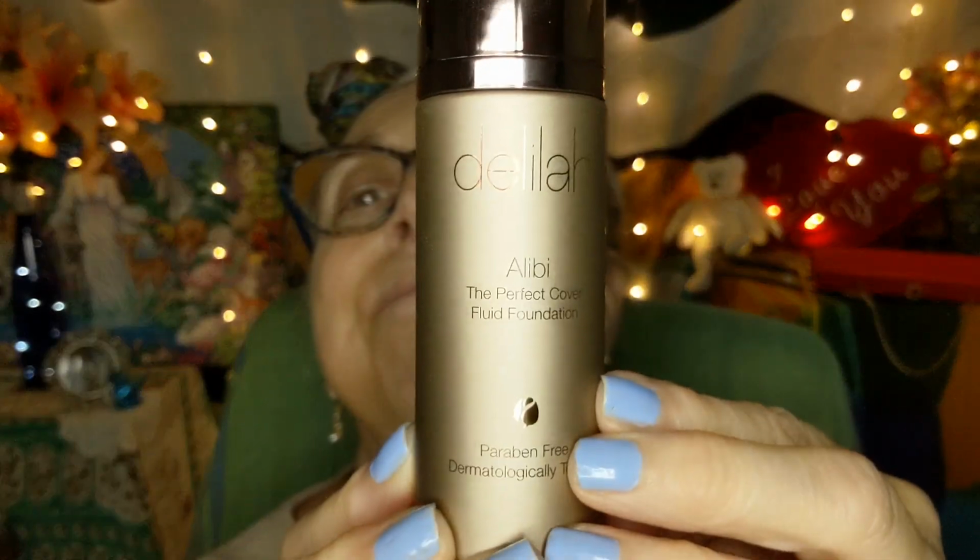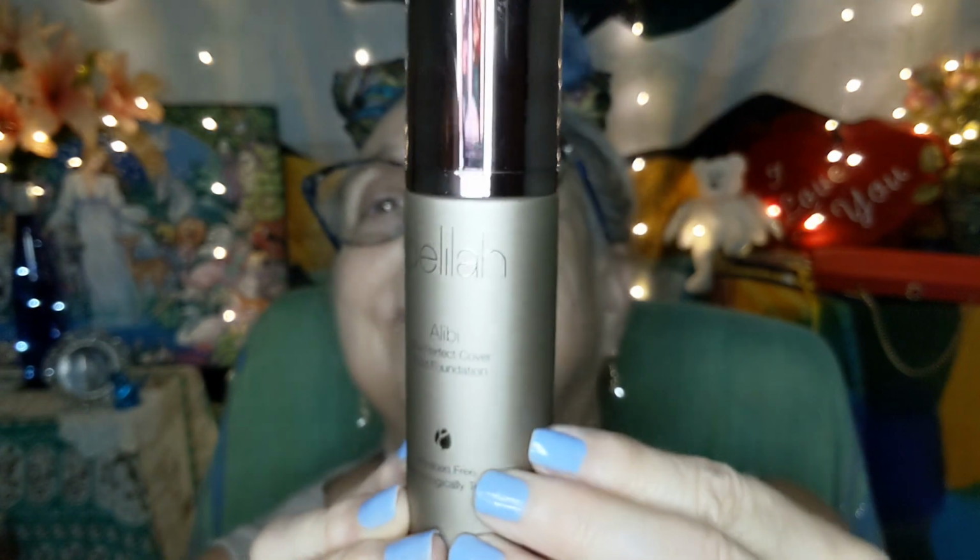Look at the gorgeous, paraben-free, dermatologically tested, perfect cover fluid foundation called Alibi by Delilah. And I'm telling you, when I found one of the videos on this, the two women, it blew me away. I had been toying with getting this foundation. It cost me $46. It comes from the UK, so of course I had to pay international shipping.